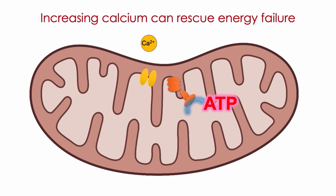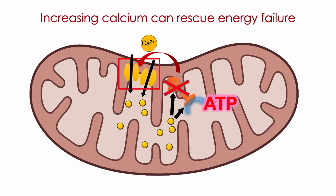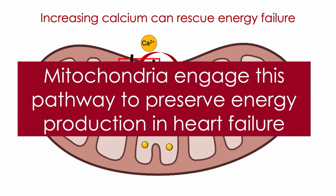So in these diseases that we study, there are mutations that affect the ability of the heart to make ATP. That's that cellular fuel that the heart uses. They're not making enough ATP. What we've spent the last few years defining is that there is a feedback pathway that the mitochondria uses. It senses this reduction in ATP and actually makes more channels. These channels then let in a lot more calcium, and that calcium can then boost the activity of the proteins that are there to restore or even rescue this energetic failure. So mitochondria engage this pathway to preserve energy production in heart failure.